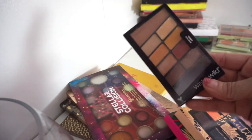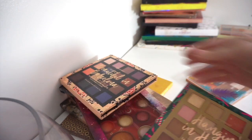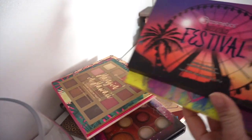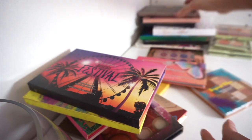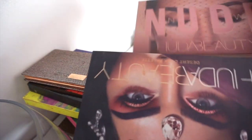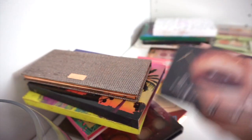This is kind of a Natasha Denona Bronze palette dupe, so I'm thinking about doing a video, so I'm going to keep that. Beautiful in Barcelona, I'm keeping. Hanging in Hawaii is one of my faves. Keeping. The festivals, the Weekend Festival and the Color Festival. Keeping. I'm keeping this Dose of Colors Desi X Katie, and I'm keeping both of my Huda palettes. I have Desert Dusk and I have Nude.